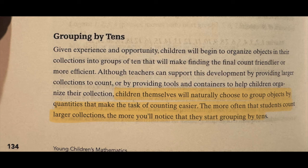So how do you help students go through this progression? Basically, counting experiences. On page 134, they write, "Children themselves will naturally choose to group objects by quantities that make the task of counting easier." The more often students count larger collections, the more you'll notice that they start grouping by tens. But one thing I want to hit on here is that these counting activities aren't just about having them memorize the skip counting sequence of whatever they're counting by. They're counting by fives or counting by tens, especially when they're counting by tens. We use a base 10 system, so these counting experiences are really an opportunity to help students really make sense of the structure of our number system.